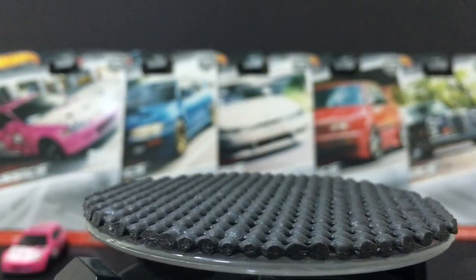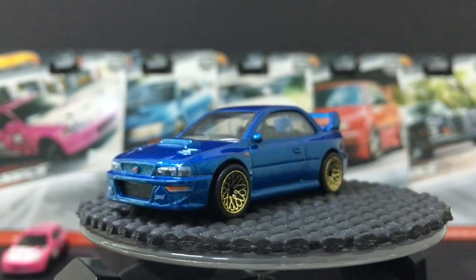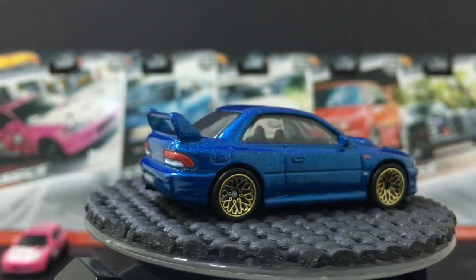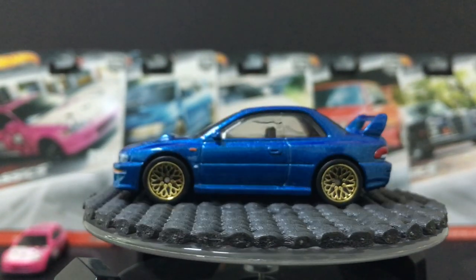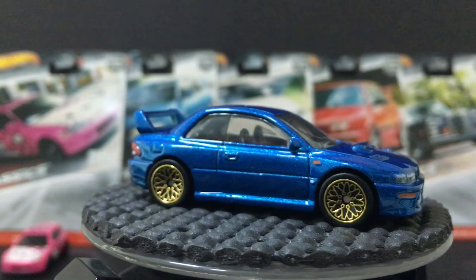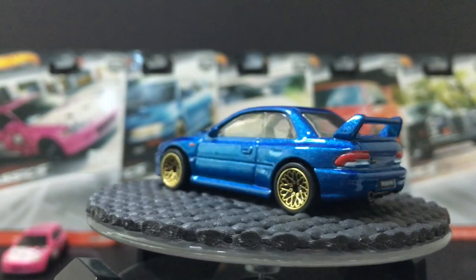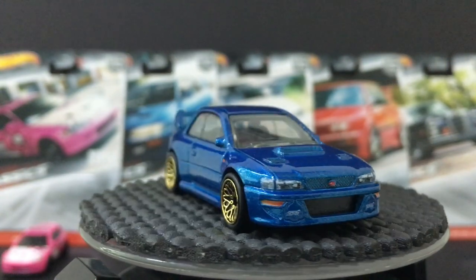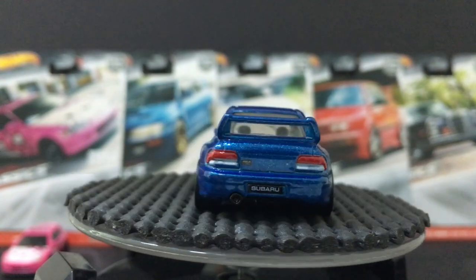Moving on to the number 2, which is the Subaru Impreza 22B STI version. You've seen this color in the main line, and now it comes to the premium. Yup, the blue Subaru. Look at that. Very simple stock color there. Headlights and tail lights. Is it okay? That color? Maybe. Look at that. How's the lighting? Is it okay? Yep. Let's take a closer look.